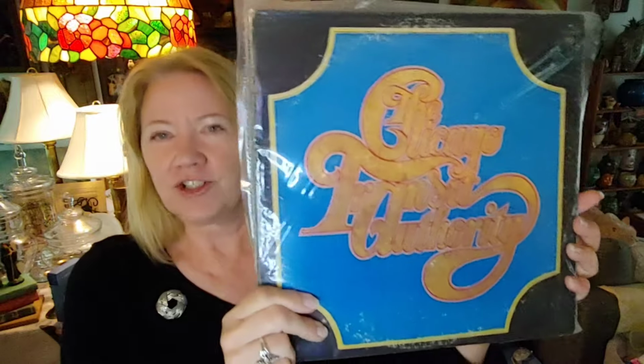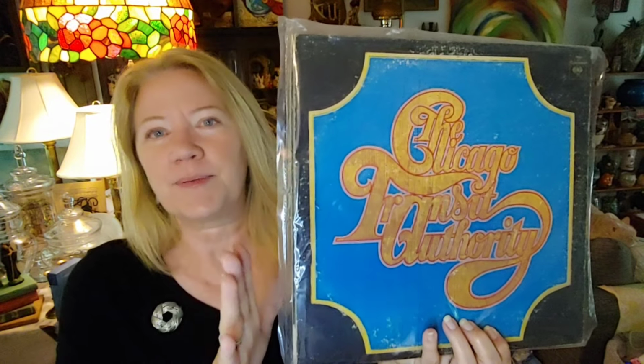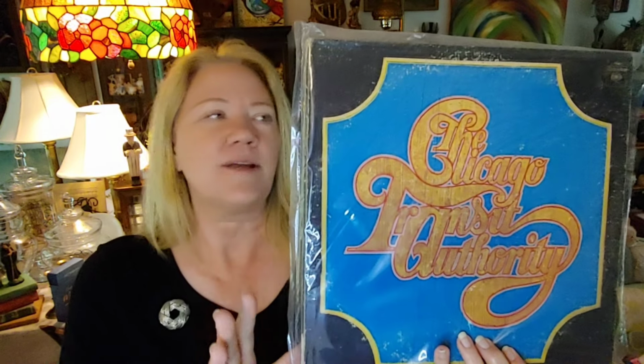I did start to look into this, and I believe this was one of Chicago's first albums that came out. So this actually is selling pretty high on eBay. We, of course, as I always say, will not be putting a humongous price on it. We didn't pay a whole lot for it, so we will be passing this on at a great value. But we're going to add this to our booth at Antiques at Gresham Lake. That's usually where we have our albums. And I'm sure somebody's going to just love finding this piece.